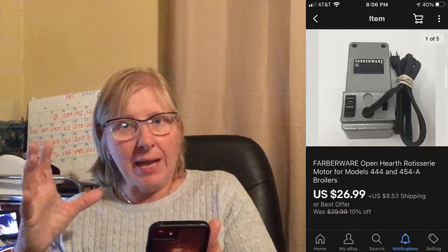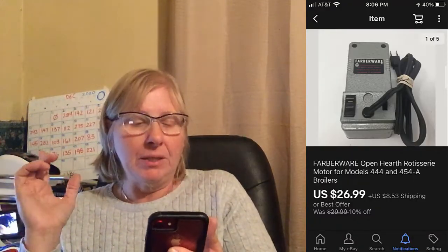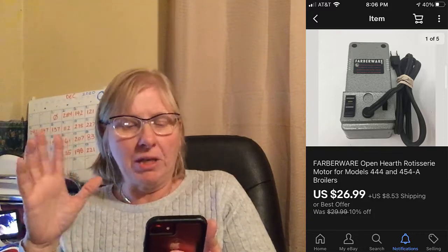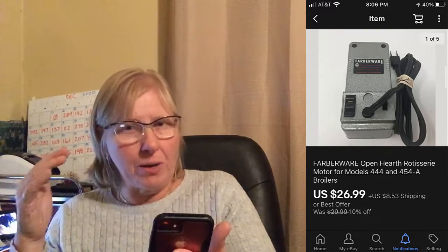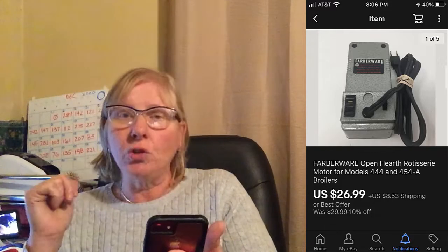This is another part for that Farberware Open Hearth rotisserie. This is the actual rotisserie motor that turns the spit. This is one for a particular model. There were actually 3 of these in the box with the 2 rotisseries. This one sold for $26.99.